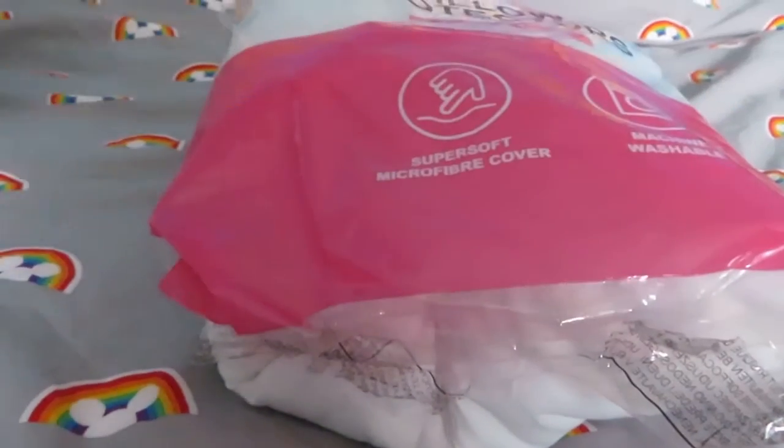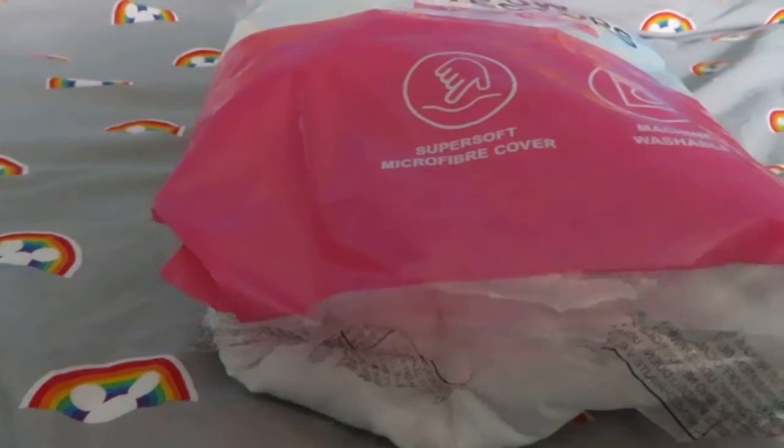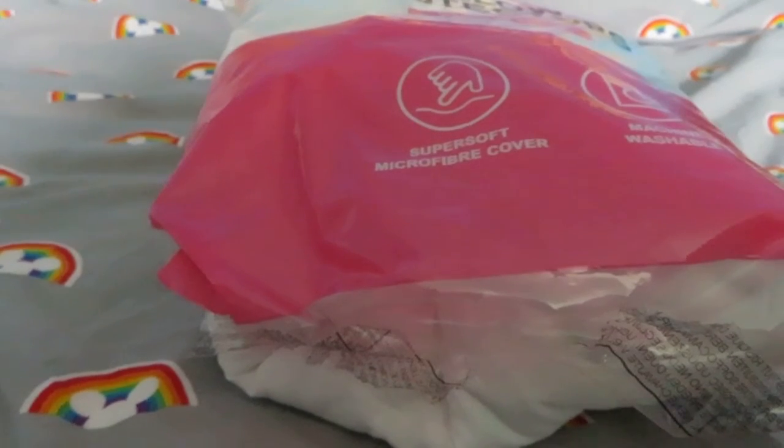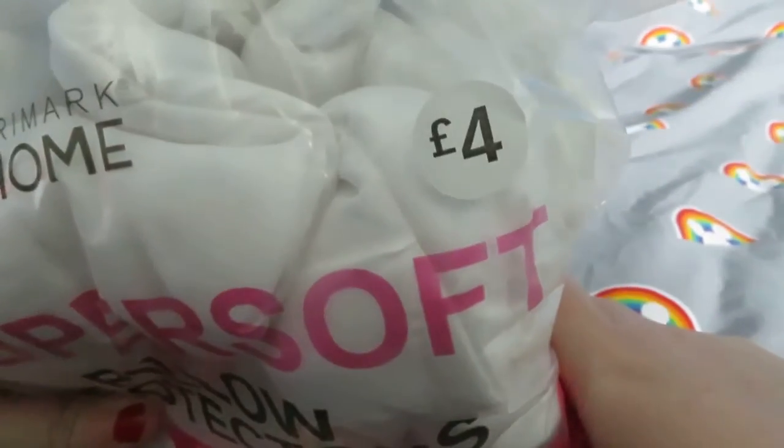So when I go to the hotel tomorrow night, I'm going to take one of these and put it over the pillowcase, and that way my hair dye isn't going to go all over the pillow. Could we call that a hotel hack? Or if you're staying at somebody else's house, get one of these. It's only £4. Get yourself a pillow protector and then just put the pillow into the pillow protector, and then your hair dye will not go on the hotel's pillowcase. So, there you go. And just a reminder, it is £4 and it is in the home section of Primark. And you get two of them.